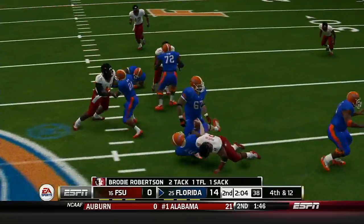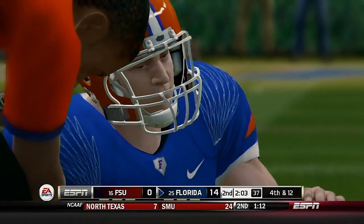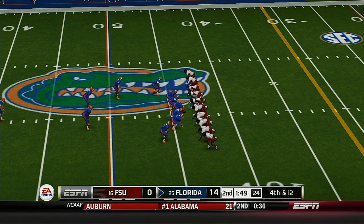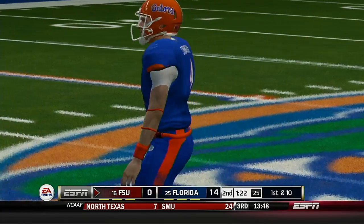Well, he isn't one of the best players in the country for nothing, Kirk. He is just relentless in his pursuit of the quarterback. He is certainly a first-class pass rusher. Well, a man down, and the trainer's on their way out to have a look. Cunningham is set back, ready to punt. He'll probably try to pooch this one into the corner. Bounces into the end zone, and this will be a touchback.